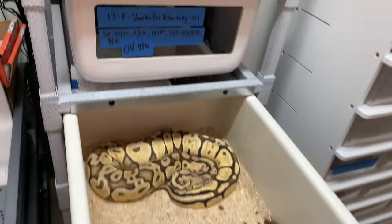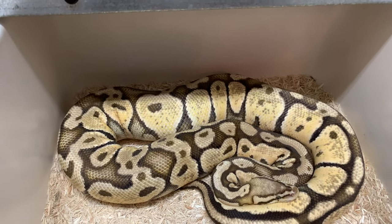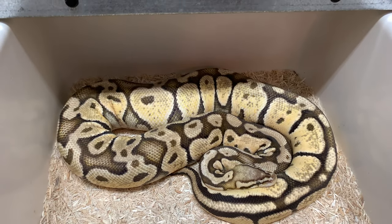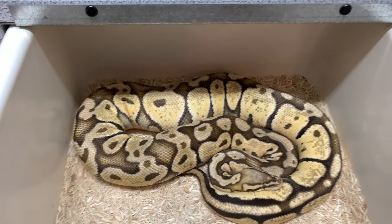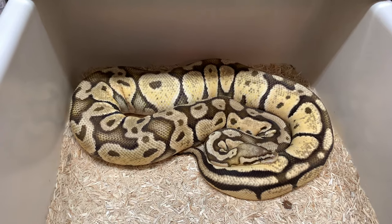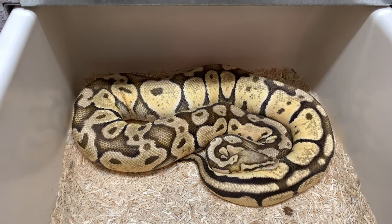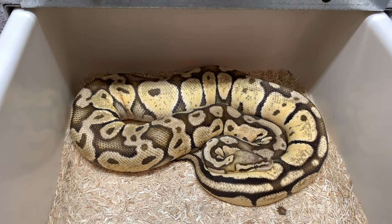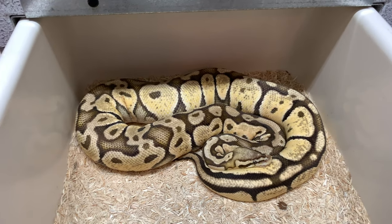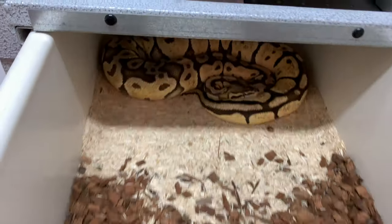Got some exciting progress in the snake room today. This pastel vanilla female is on the tail end of her ovulation. This morning she was really big, so definitely an ovulation right there. Very nice. This female was originally from VPI, and she was bred to my super vanilla male, who was also from VPI.